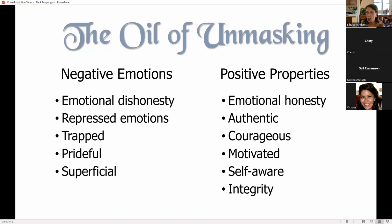If you want to feel more emotional honesty, authentic, courageous, motivated, self-aware, and integrity, black pepper is an oil that you should be aware of. Now, wanting to feel more of these does not necessarily say that it's going to be easy. But I love in here that the positive properties have emotional honesty, but also courageous. Because I think personally, to be emotionally honest takes a lot of courage. And so black pepper can help you with both of those things.